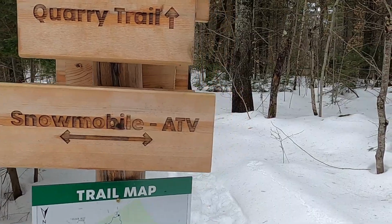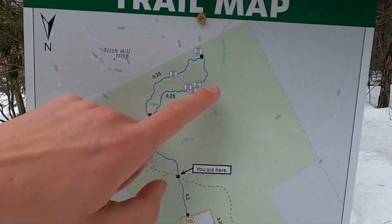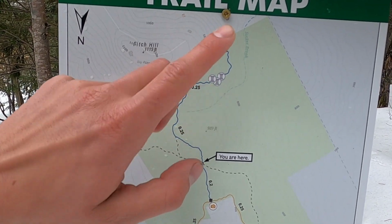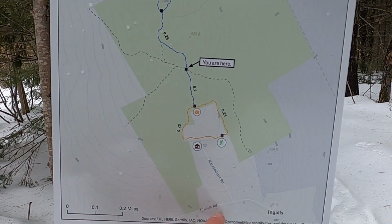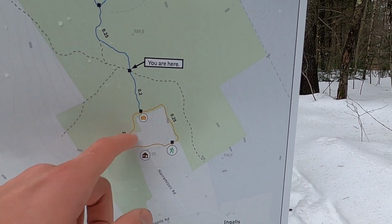All right, so I'm gonna come back tomorrow and show you the granite, but basically right here is where all the stuff is, where all the quarries are. Down here, this is where the house is. So we were like here.